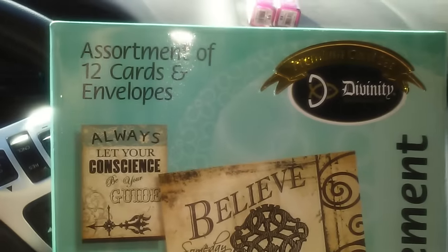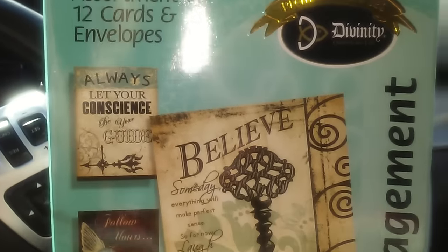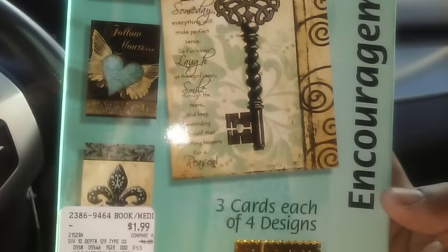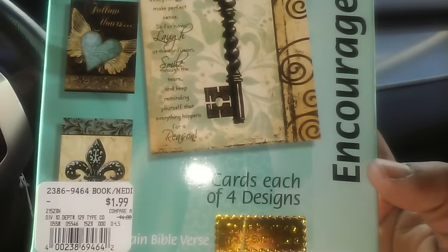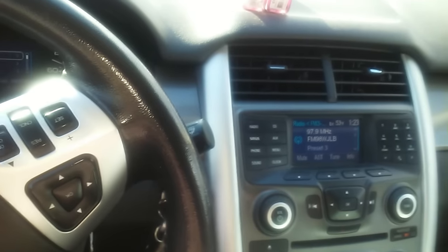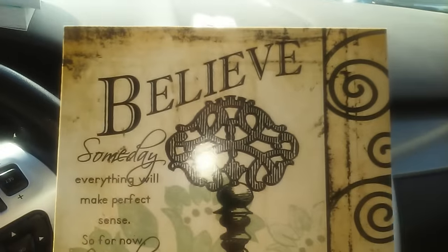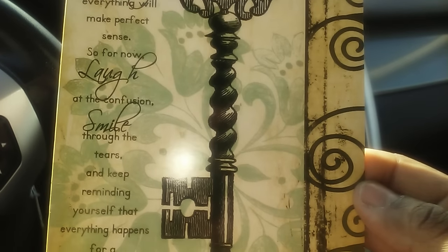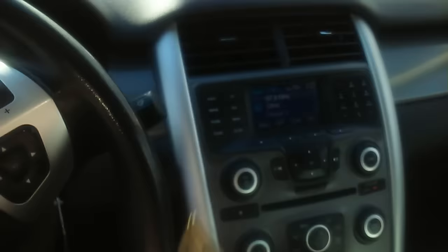Okay, you guys, so look at this. This is what I got from City Trends. You get 12 cards. This is what they look like. They are some beautifully thick made cards for $1.99. And I'll show you this one real quick. You can read that.